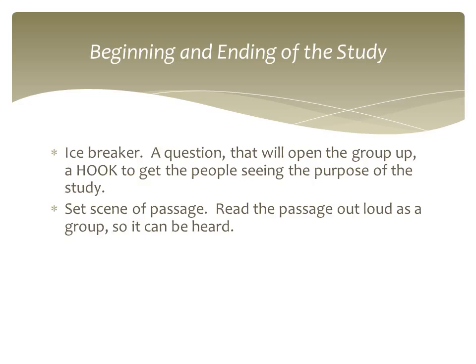You may need to set the scene for the passage. You read the passage, of course, and it can be good to read the passage aloud so it can all be heard, but then set a little bit of the scene and the background so people can engage with it. We really do need to keep this short, and that can be the challenge for some of us.